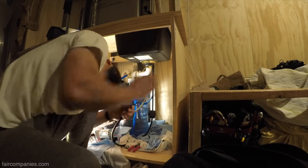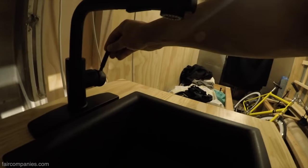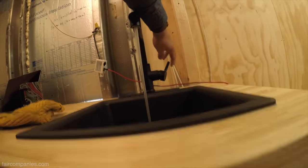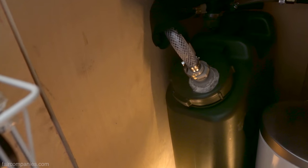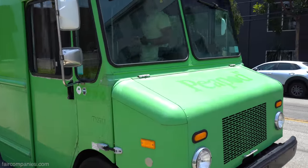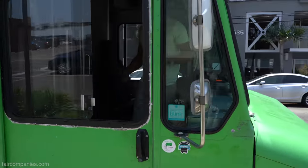Did you have building experience before you did this one? Not really. I've always been an engineer, so I understand how things work and I understand how things are built. Because this van is low tech and I don't have the ability to have an electrical lock system, it's all a manual latch system.